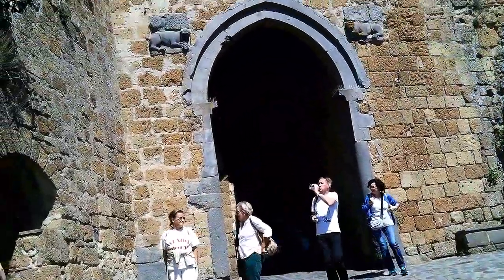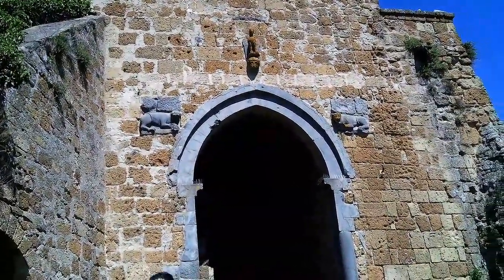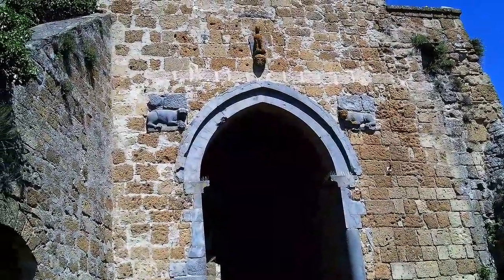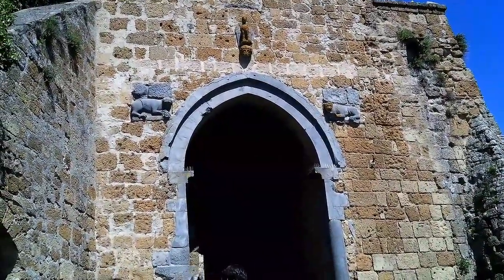That's an interesting choice of decor over your entranceway. A lion holding somebody by their head. Just the head, no body. Possibly a deterrent against enemies.